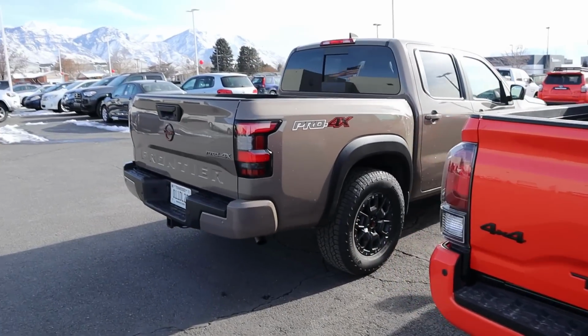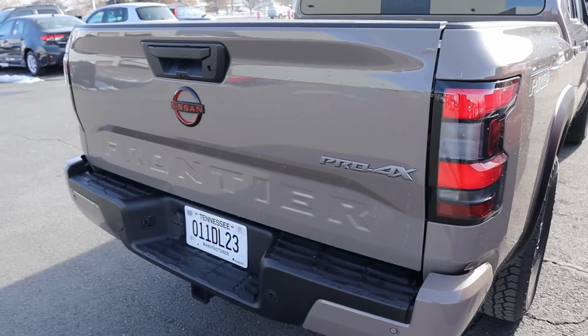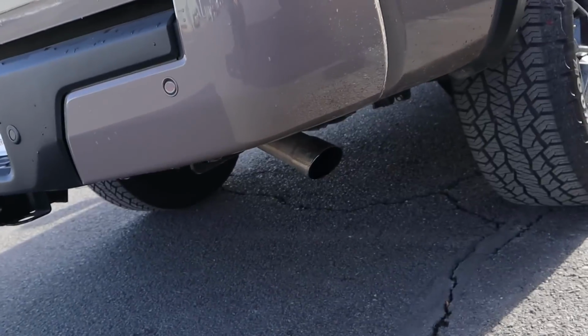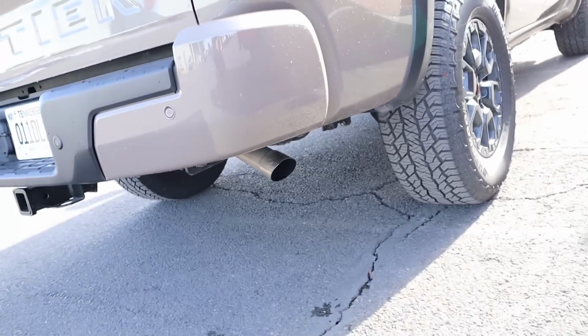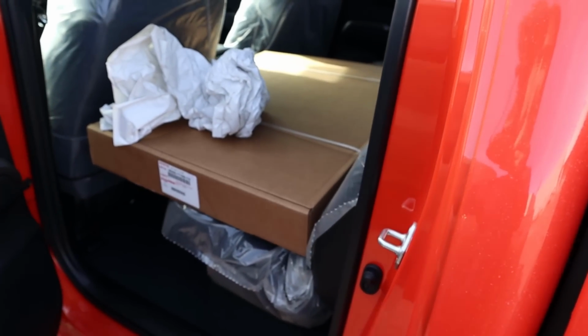But comparing it to the Frontier, again, these taillights, they just look a whole lot more modern, so it just makes the truck look more modern from a rear perspective. And yeah, that's not nearly as cool looking. There's no hiding that. And then popping inside of the Tacoma.